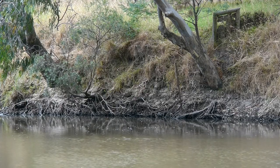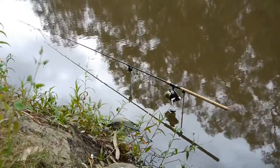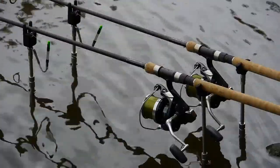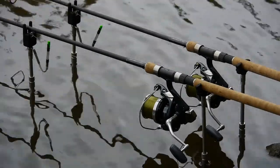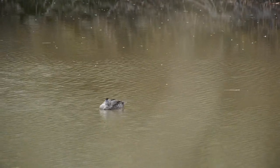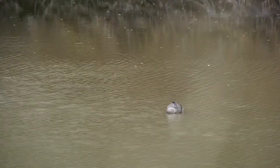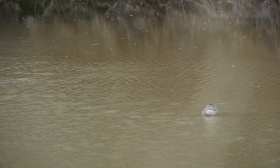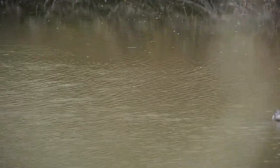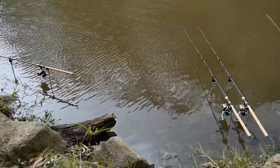All three rods have had a beep. One beep each at some point since yesterday. It's been very, very quiet. Last night was really calm. It was mild, must have been about 15 degrees. Not a single sound of a fish, which is unusual because there's always fish showing round here.